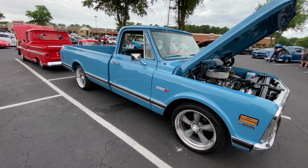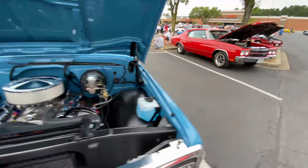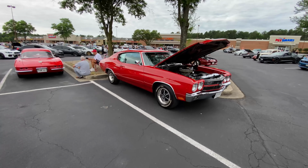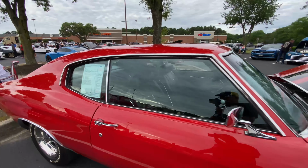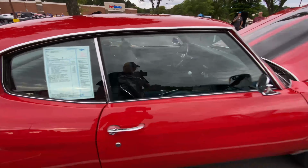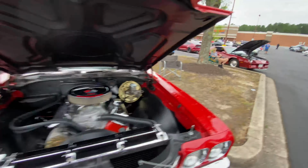People chop them into short beds. Kind of neat to see a long bed out. That's well done. This Chevelle, this is Walt's, I believe. Got the window sticker and everything. Man, what a nice car. Big block.